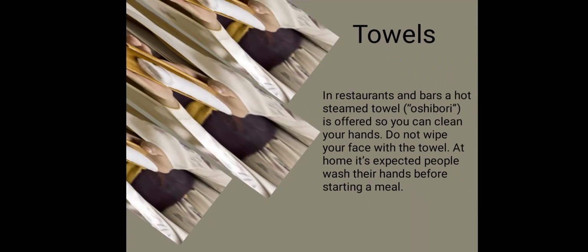Towels. In restaurants and bars, a hot steam towel, or oshibori, is offered so you can clean your hands. Do not wipe your face with the towel. At home, it's expected that people wash their hands before starting a meal. So don't be surprised in Japanese dining if you find towels on the table. It's normal in Japanese cultural tradition.